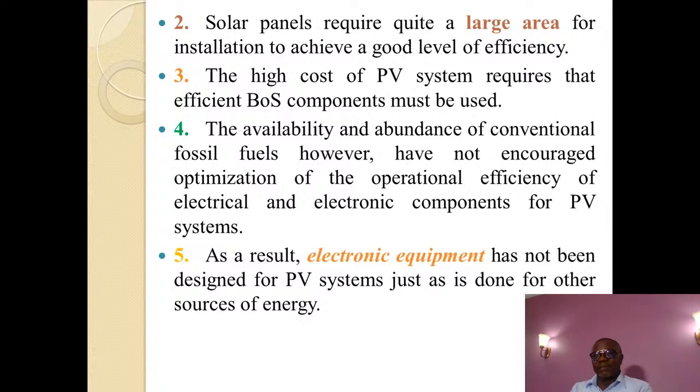So we are hoping that with increased deployment of this PV system, it will be possible for somebody to just get to the market and pick electronic equipment, electronic components that will be connected directly to the solar PV system. And when that is done, the processes of probably using some of the BOS that helps to convert DC to AC will be a thing of the past. And when that is done, you see that the price will drop very drastically.